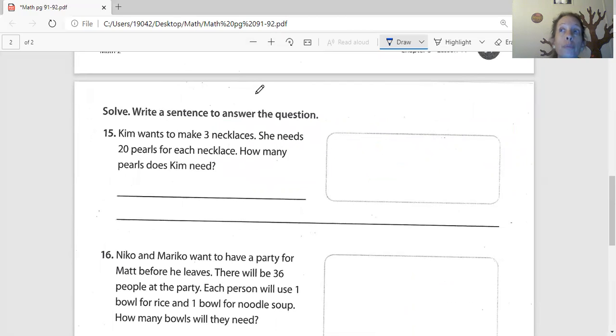So turn to the back. And here's what I need you to do. All right. This is one where you are going to follow the directions. I'm going to read something and I'm going to tell you what to do and you are going to do it. Okay. I need to find out how you solve a word problem. All right. We've done this a lot. So listen, I'm going to read the problem and then tell you what to do. Get it? Here we go. Jeff, please don't talk. Kim wants to make 3 necklaces. She needs 20 pearls for each necklace. How many pearls does Kim need? Take out your highlighter. Don't make any noise. Take out your highlighter.